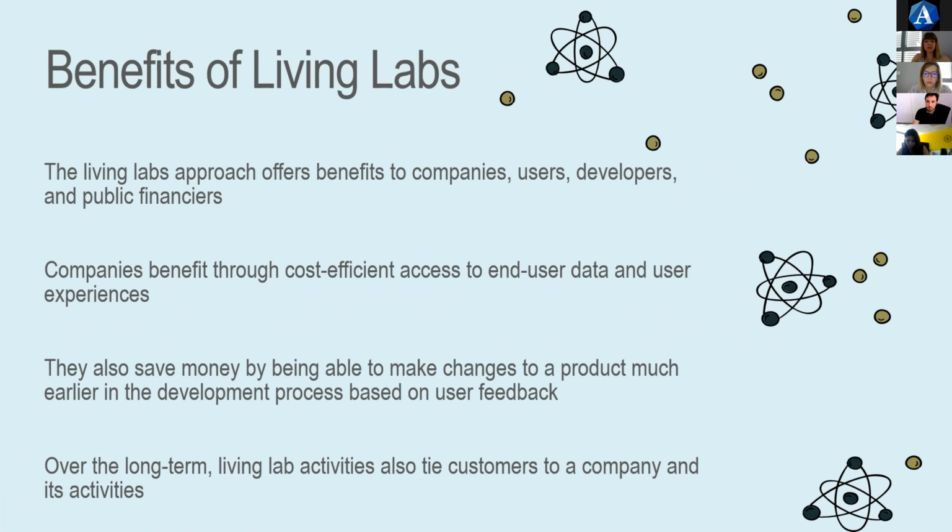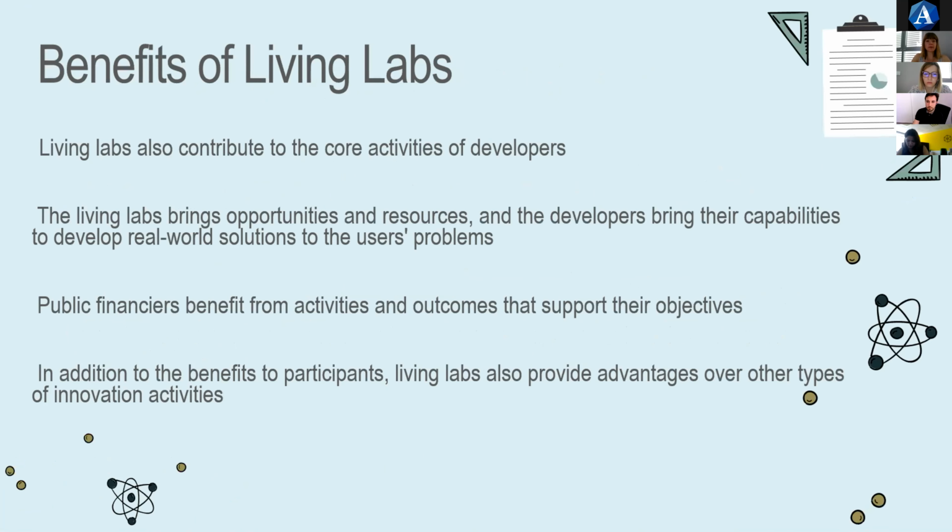The other benefits of Living Lab. The Living Labs approach offers benefits to companies, users, developers, and public financiers. Companies benefit through cost-effective access to the end users' data and user experience. They also save money by being able to make changes to a product much earlier in the development stage, and everything is based on their feedback. Over the long term, Living Lab activities also tie customers to a company and its activities.